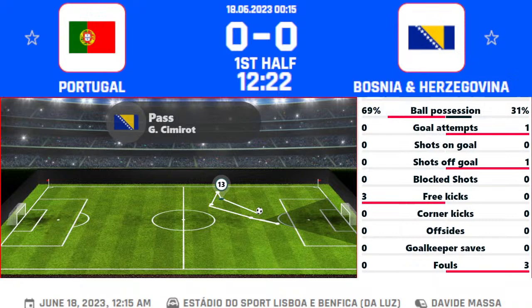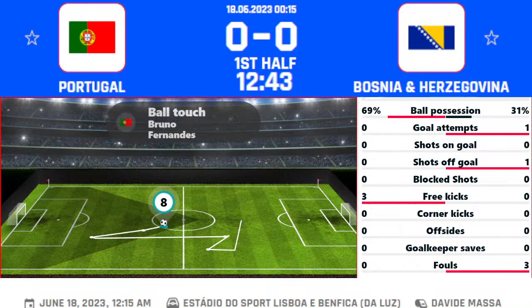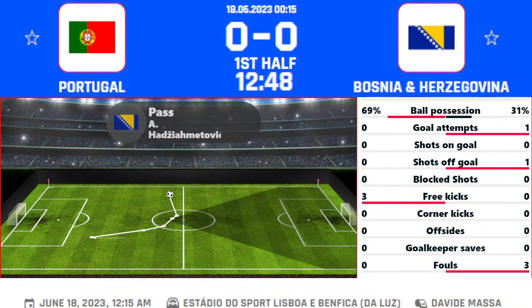That's the last 5 matches for both teams. First, we will start with Portugal. They have won 3 games and lost 2 games. One against Morocco, 1-0, and one against South Korea, that was 2-1. And they have won against Luxembourg, they have won against Liechtenstein, and then they have won against Switzerland. For Bosnia, they have won 3 games in their last 5 matches.